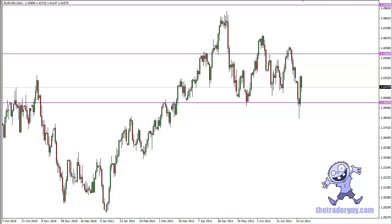The reason why July 15th is important is that it is the day that the results of the European stress test of the banks come out. As such, we can look around the horn and try to figure out what the market thinks is going to happen. When you look at the Euro USD, you can see that clearly the euro found massive support at the 140 mark, and then the next day shot up like a rocket.